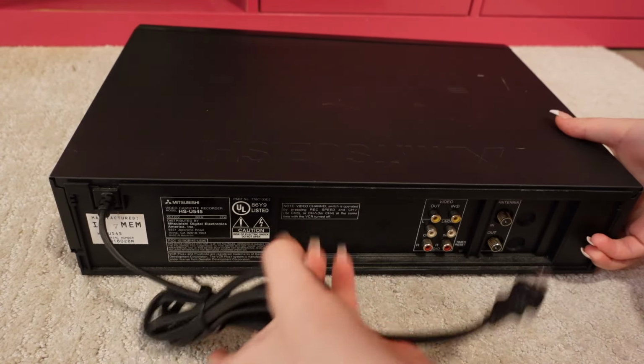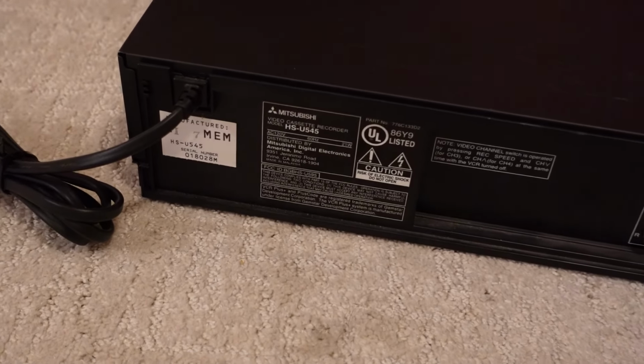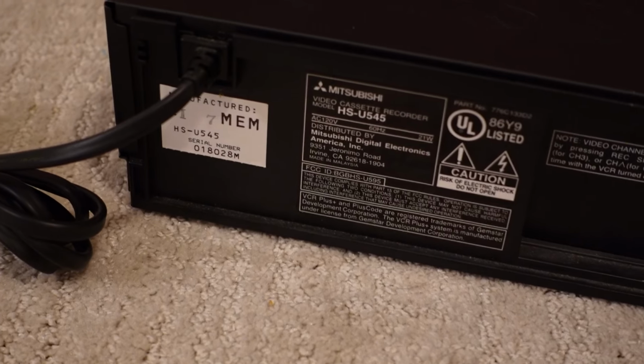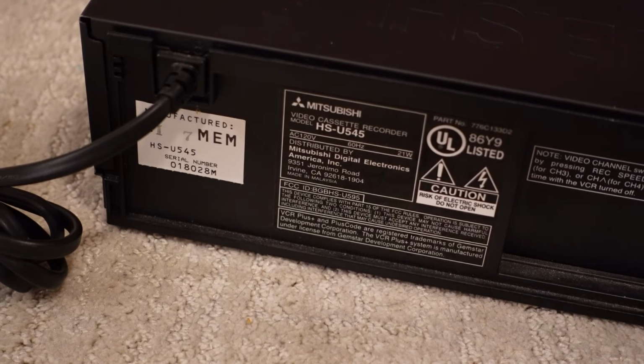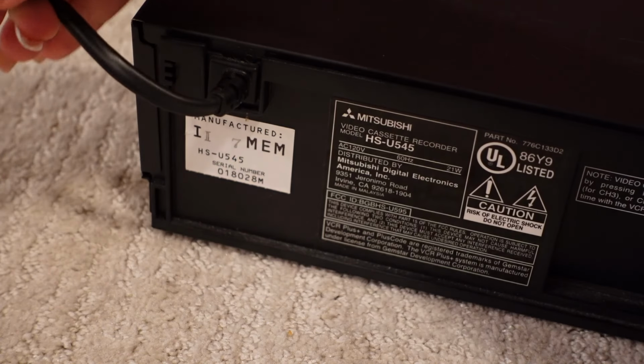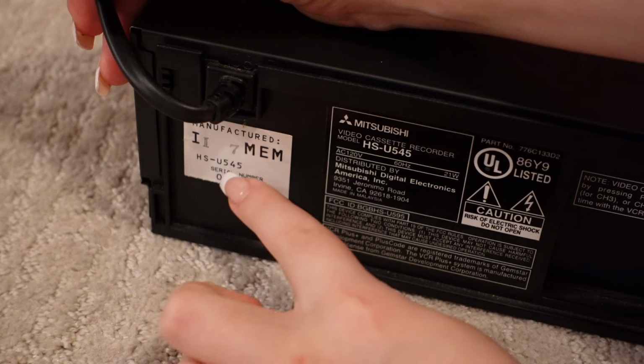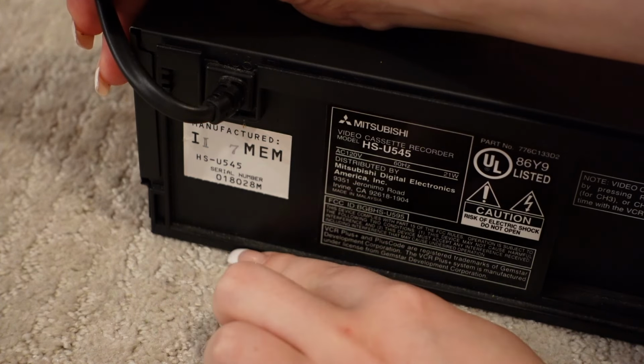So here is the back. I'm gonna try to move this power cable out of the way. And here you can see the manufacture date. It's not like a Panasonic where they have the year just put there in plain English. This one just says manufactured II7MEM. I have no idea what that means.